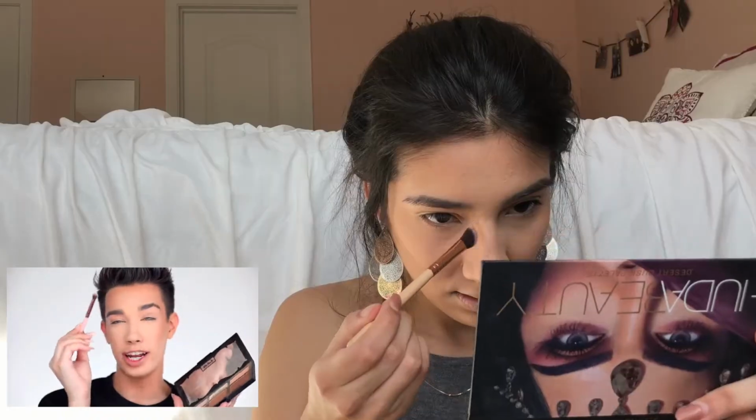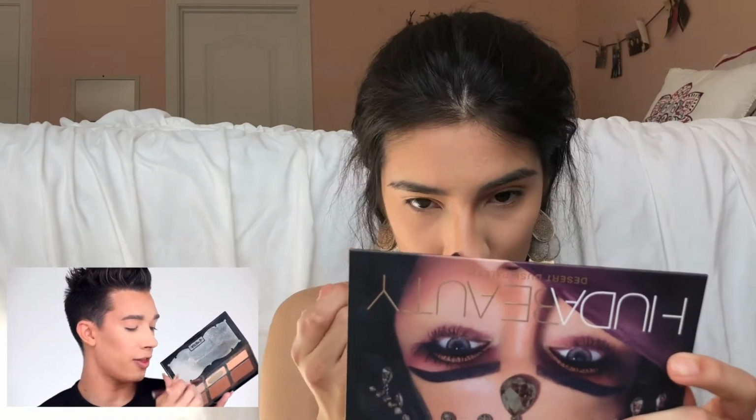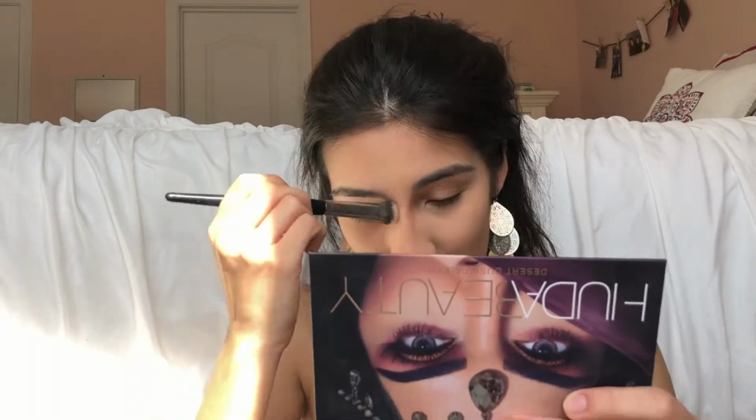I'm next going to grab my Luxie 180 nose contouring brush and dip into the middle shade and the left shade of the Shade and Light palette, and then lightly contour my nose. Okay, I think I did too much. I'm gonna blend it out with this chubbier brush. I put way too much of this on.